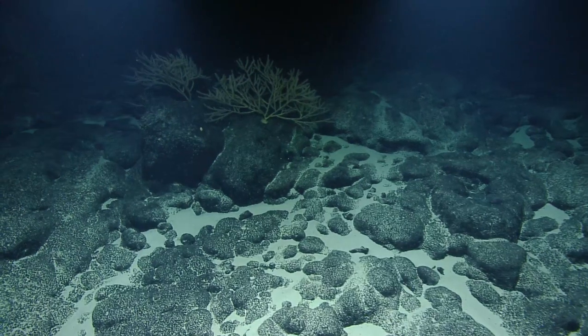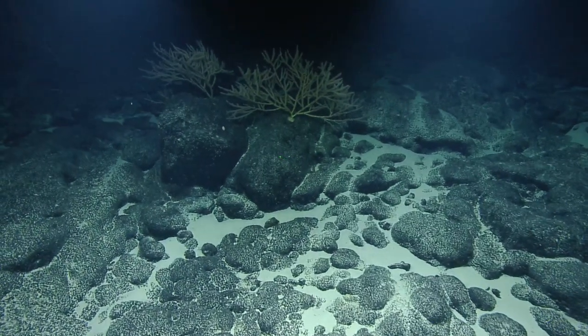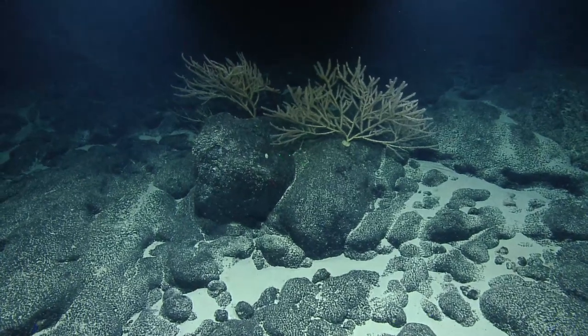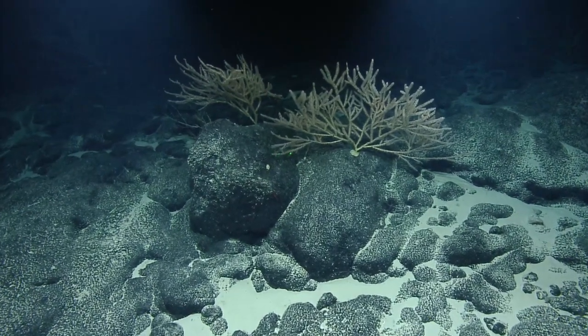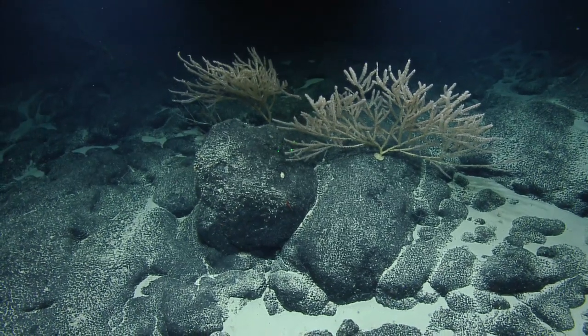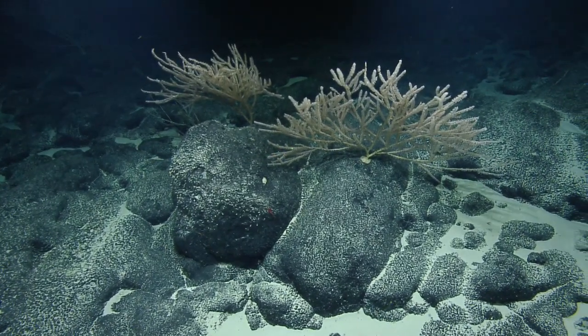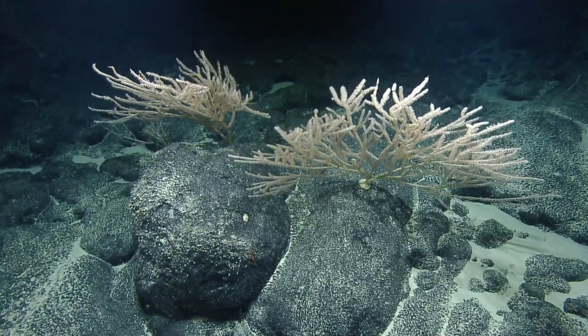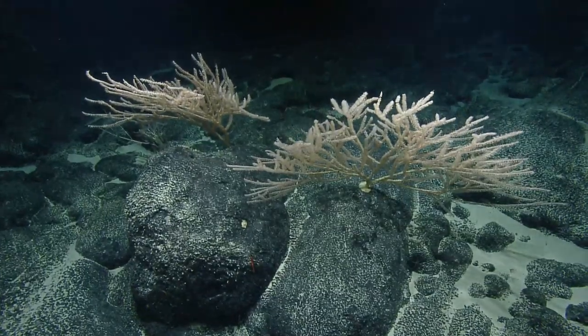Is there a way to date rocks, or is it just looking at the ferromanganese crust? Yeah, that's what we're trying to do with the basalts. There's a couple different dating methods that you can use, but you need to have good minerals to be able to do it, which is kind of hard for this area since these seamounts are so old. A lot of the basalt is going to be weathered.